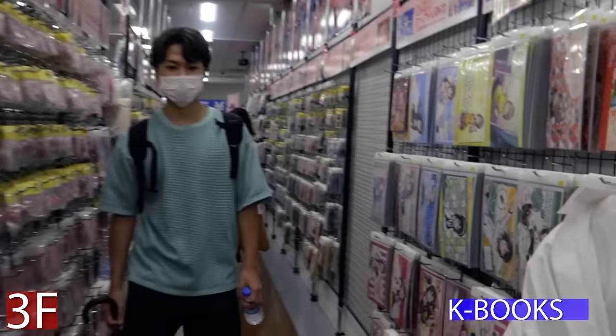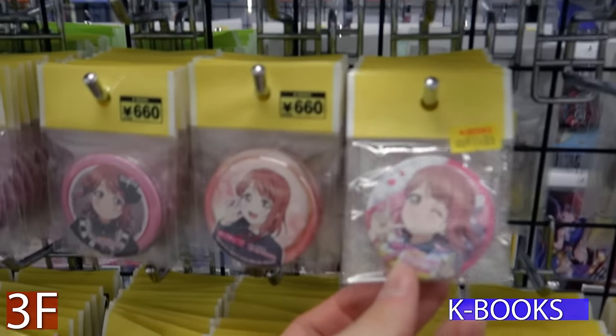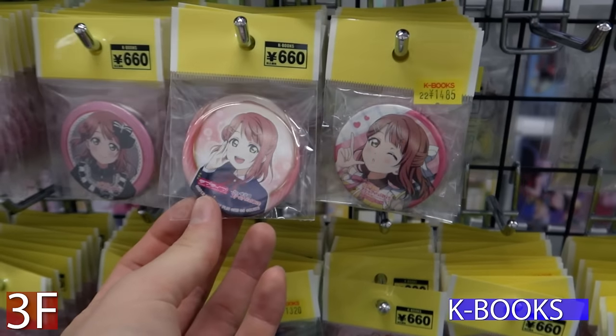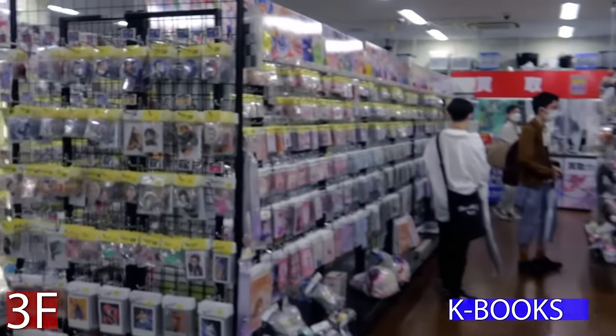These are like some of the stickers, for example. Let me find a quieter place. These are like some of the paints and everything. Anyway, let's go to the fourth floor.